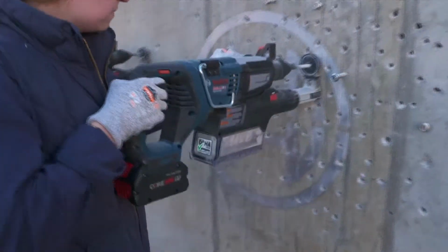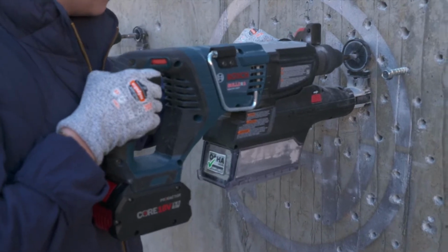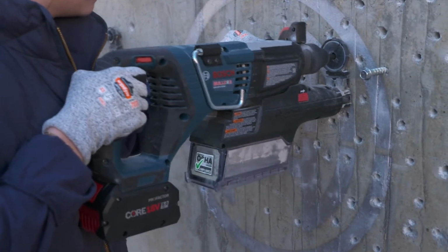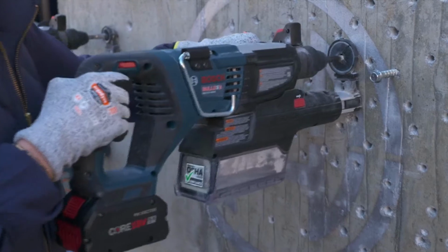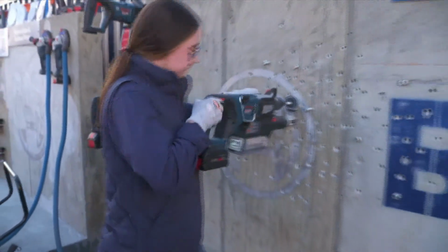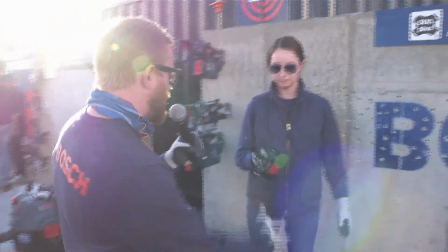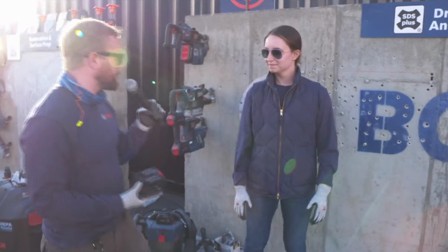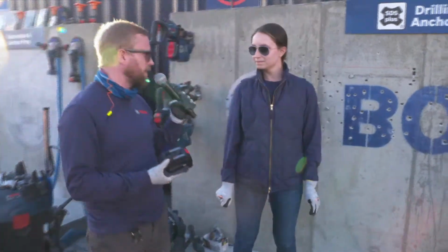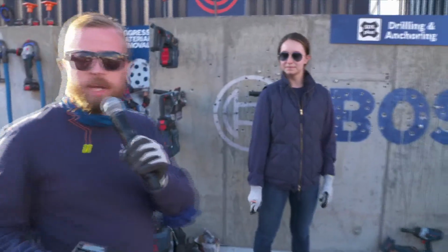All right. And that dust control system that's on this tool is one of many amazing dust control solutions that Bosch offers with this product. And as you can see, same battery, amazing performance, and that dust control solution works off the power of the tool. Is that right? That's exactly right.